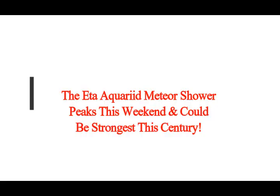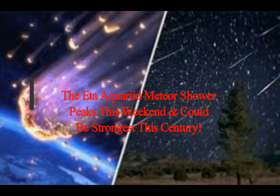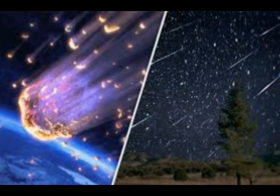The Eta Aquariid Meteor shower could peak this weekend, and this could be the strongest this century. Meteors, commonly known as shooting stars, can be seen on any night of the year, but some nights are better than others. As Earth moves around the Sun, we encounter streams of dust and debris from comets and asteroids. That debris gives birth to meteor showers, times when the number of shooting stars you are likely to see increase dramatically. Currently, we're passing through the outskirts of one such debris stream.